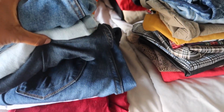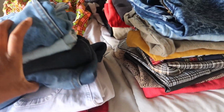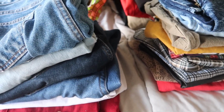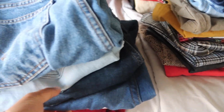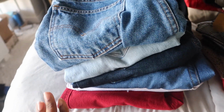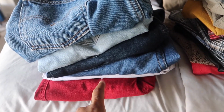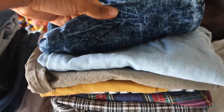So these are all of my jeans and colored pants. I have 1, 2, 3, 4 blue jeans and then one pair of black. Wow, I do not have much black. I actually need black, but one pair of white and one pair of red. If anything, I'll probably get rid of the red ones, but again, depending on how my capsule wardrobe goes, I'm gonna keep these, and then when I get a new pair maybe of black and another color, I'll get rid of these.